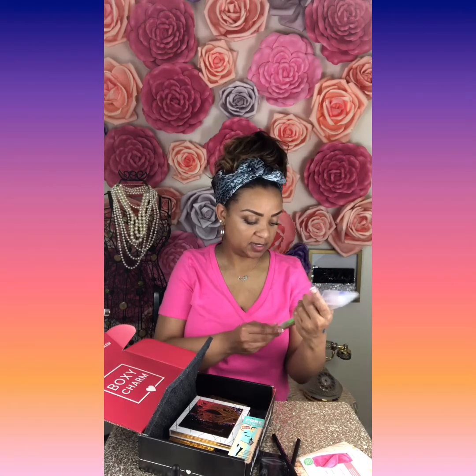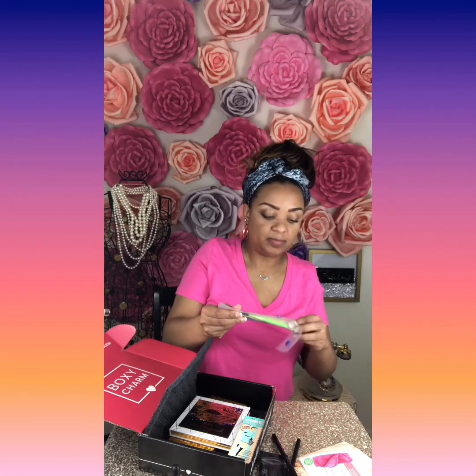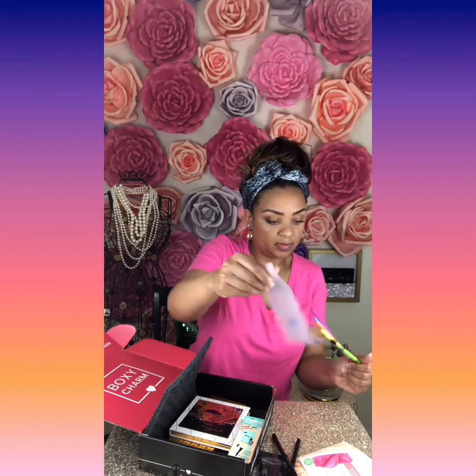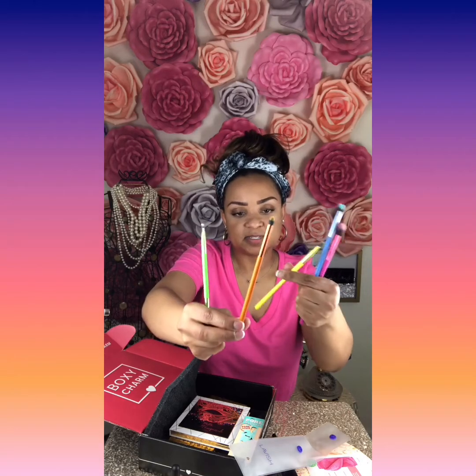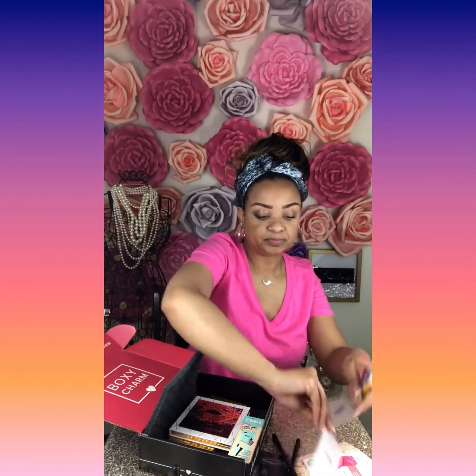Then we have some vibrant makeup brushes. This is by Lavish. I'm going to try them out today with my makeup look. All right, so these are the brushes that you get. With this is a tapered blending brush, eye shading, this is pencil, fine line, and then this is an angled brush with a brow brush on the end. So those are okay, I like those.